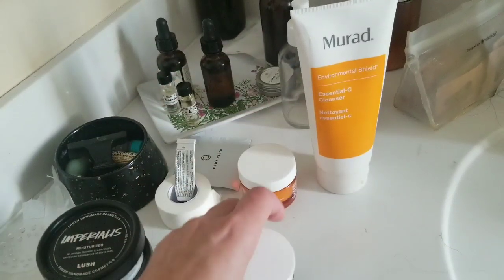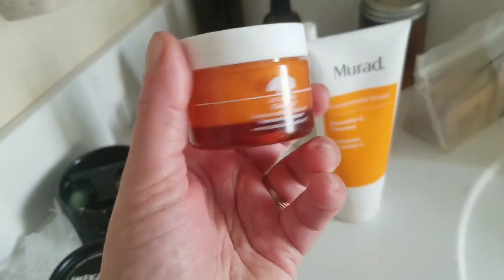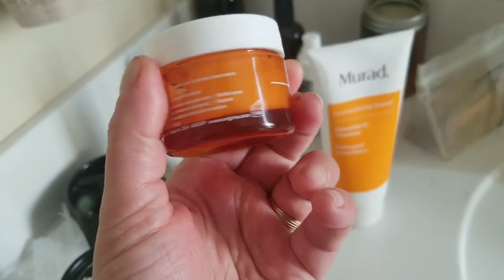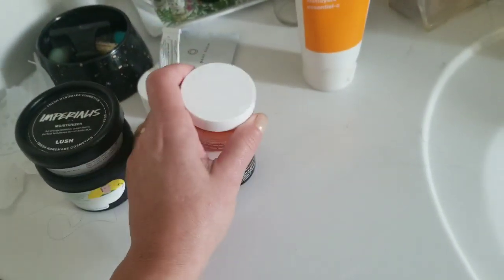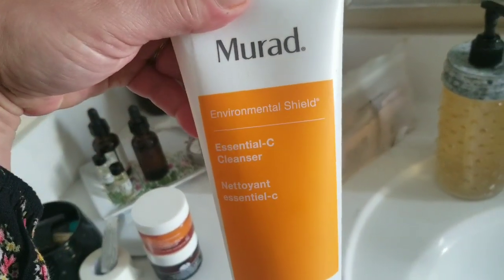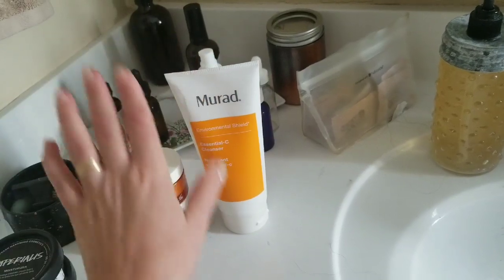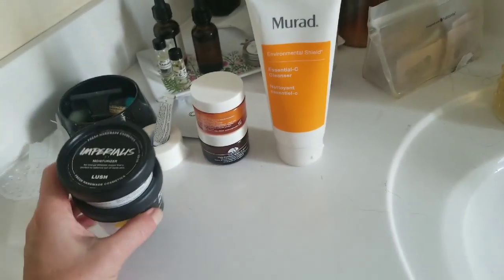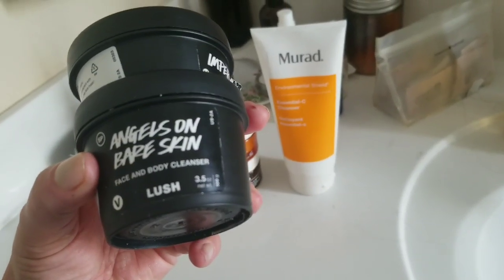So this is the Origins Night something. I can't even read it. Sorry, eyesight's not good. And this one is that ginseng, I think, one. They smell like oranges by Origins. So I think I'm gonna wash my face with these. And then this came from FabFitFun. And this one smells like oranges too. So I think I'm gonna wash my face with these today and try to get these going so that I can use them up. And then save these a little bit.